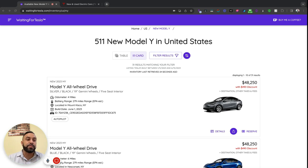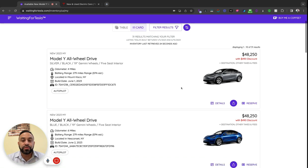So here we just want to make note that this is probably going to be climbing. If you are on the fence, you may want to just hold off a bit. If you have no pressing need right now to place the order and take delivery, see what happens within the next 2 weeks in terms of what Tesla might do to get more units off their lot.